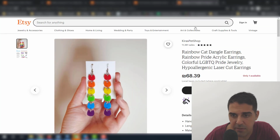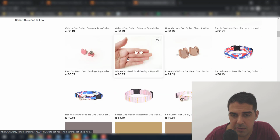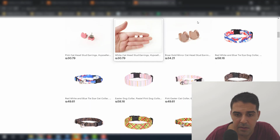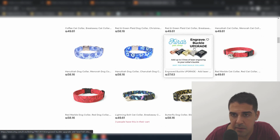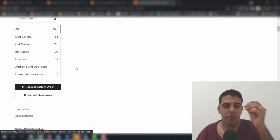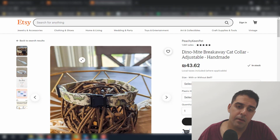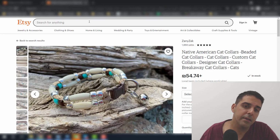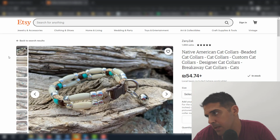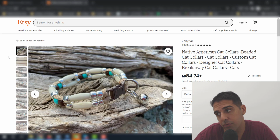I don't know what the idea of this is. They may list collars, stud earrings, that's for men. Engraved buckle, nothing really we can work with because it's a personalized item. I will try to find something more unique. The more unique it is, the more chance that it will have a demand without supply.